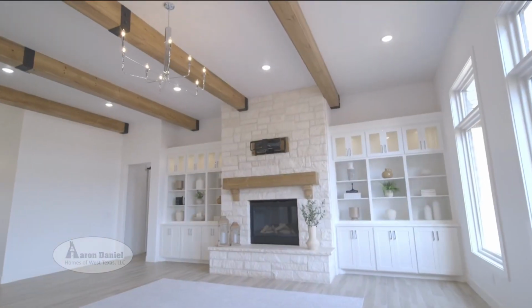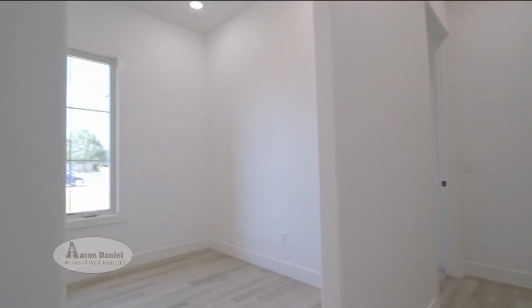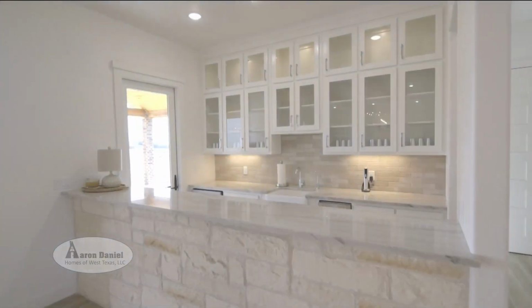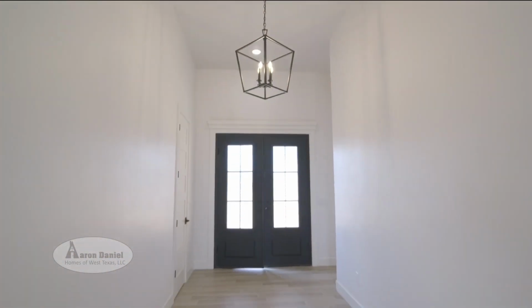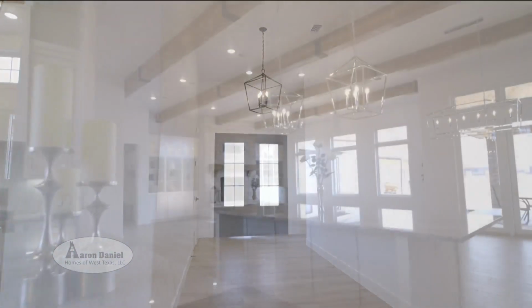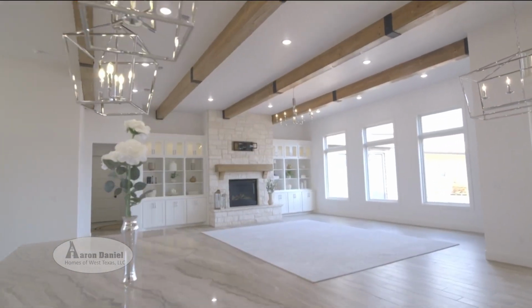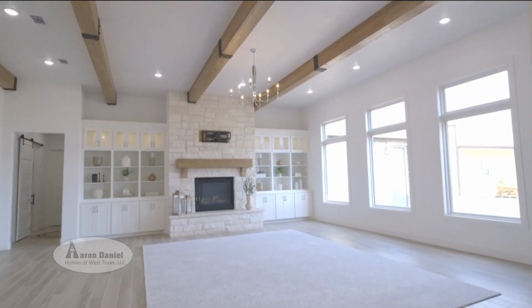This home is truly a custom home. It's a 4-bedroom, 4-bath with a 3-car garage, an office, safe room, and wet bar. From the time you walk in this home, you'll be amazed at the details and beauty of the home. You walk straight into the great room with high ceilings and a beautiful view of the backyard.